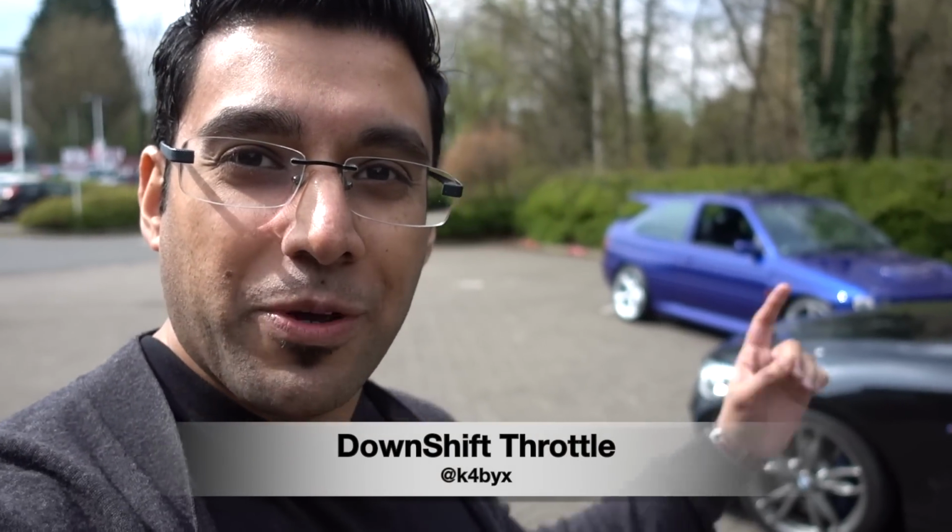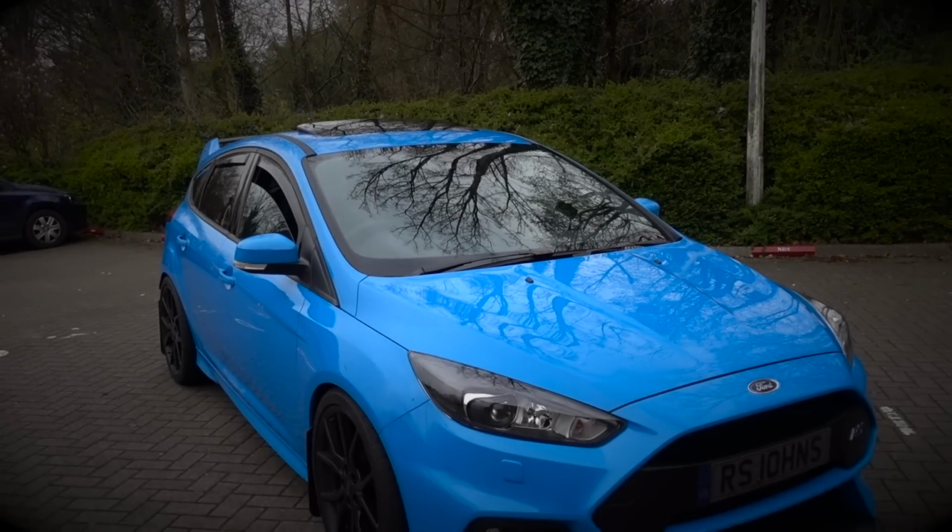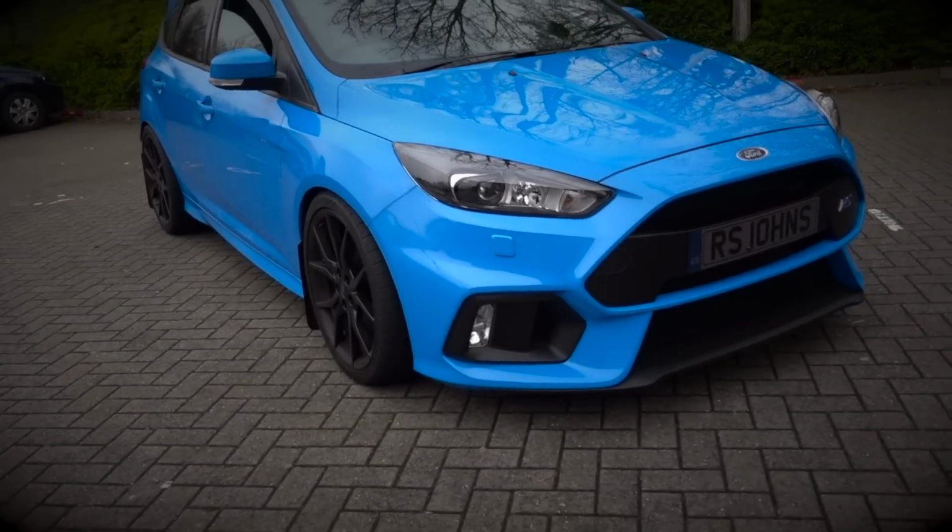Today guys, we're going to be going out in that car over there. That is a Ford Escort RS Cosworth. Now that car there belongs to a good friend of mine, Jonathan. He owns that Mark III Focus RS that we went out in recently. And in that video, like I said, we are going to be going out in his RS Cosy.